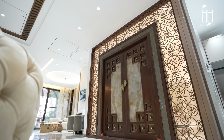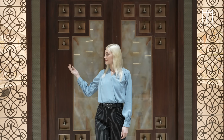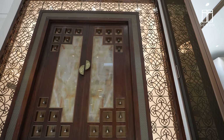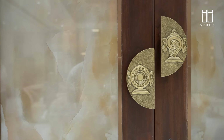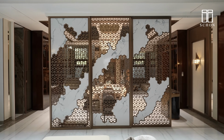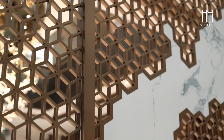The Indian traditional puja room door is made with onyx glass, metalworks and teakwood. This luxurious stainless steel partition is made up with Satuaria glass fascia.